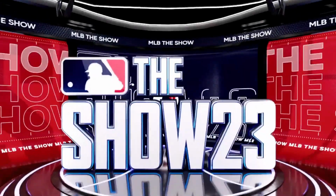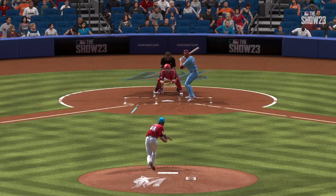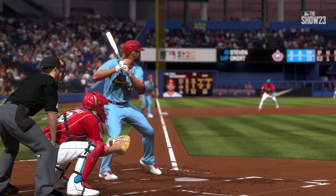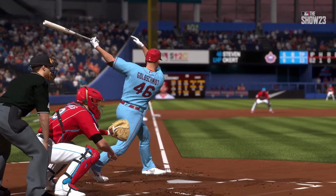Really good swing right there. He got a pitch that he knew he could handle, allowed himself to stay back just a tad bit longer, and he hit the ball on the screws.